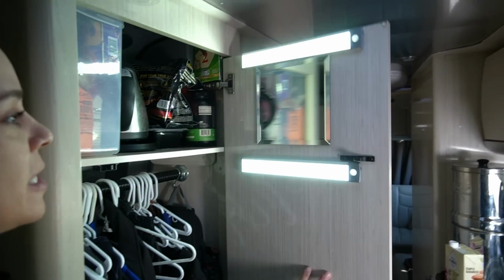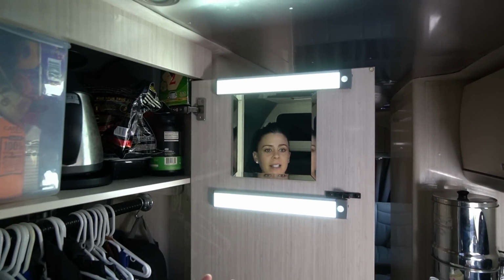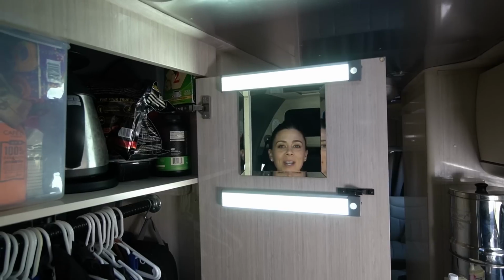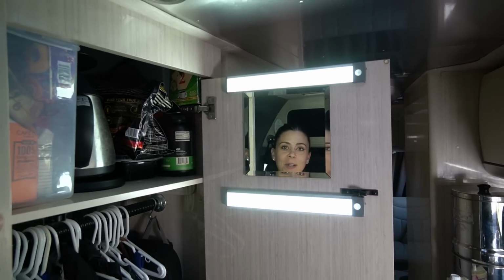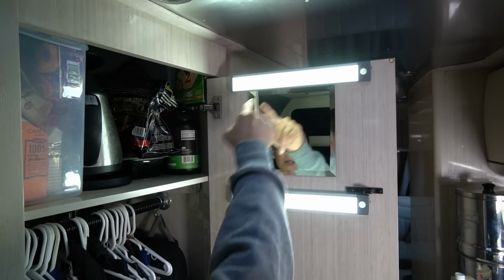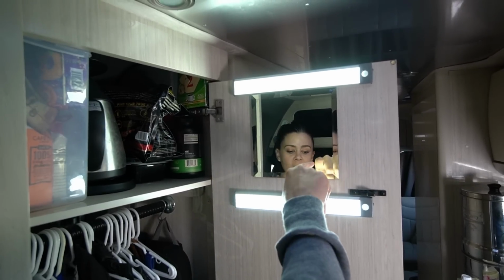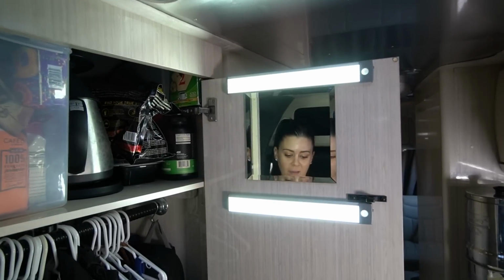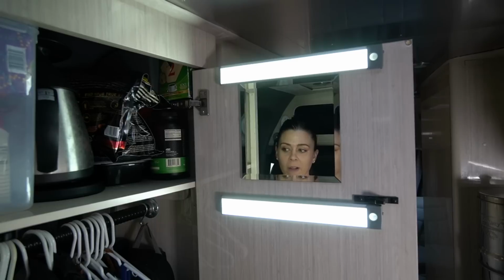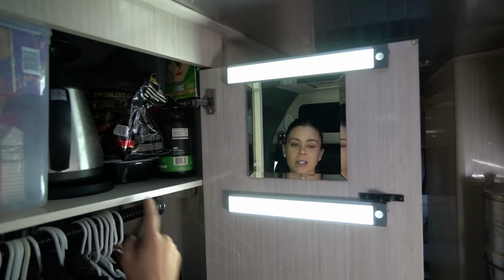One more thing that we need to mention is our vanity area. In our Class B, we literally have one mirror in here that's in our bathroom, and it was a pain in the butt to try to do my makeup there. So Aaron installed this wonderful little mirror here for me. We did play around with the idea of having a full-length mirror, which would be really nice to have, but it just didn't work out with all of the hardware and the obstructions of the door.